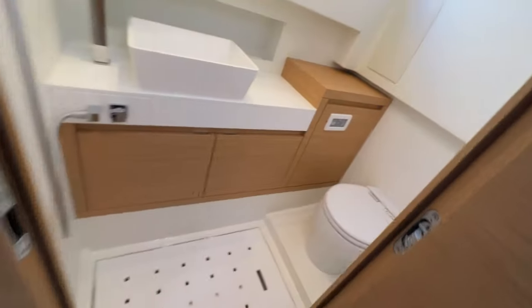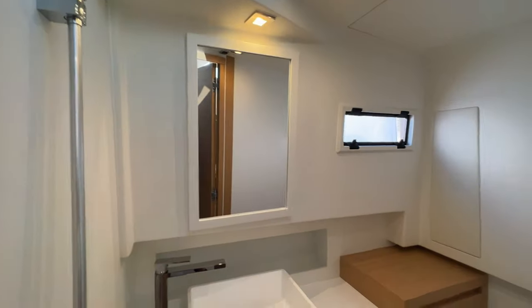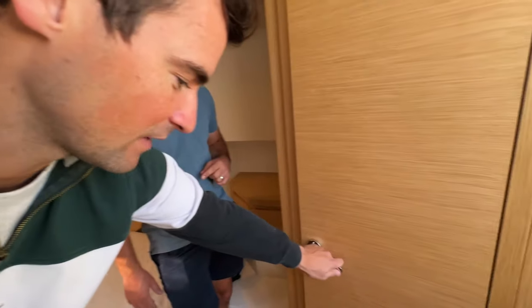Right. So this is the shower and bathroom. Showers up on the left hand side there. Little skylight. I mean, it's very nicely done. We were saying before, like the finishings of this boat. This door is so heavy. Like most boats, it would just be a piece of fiberglass. Yeah, 100%. But this is like a genuinely heavy wooden door.